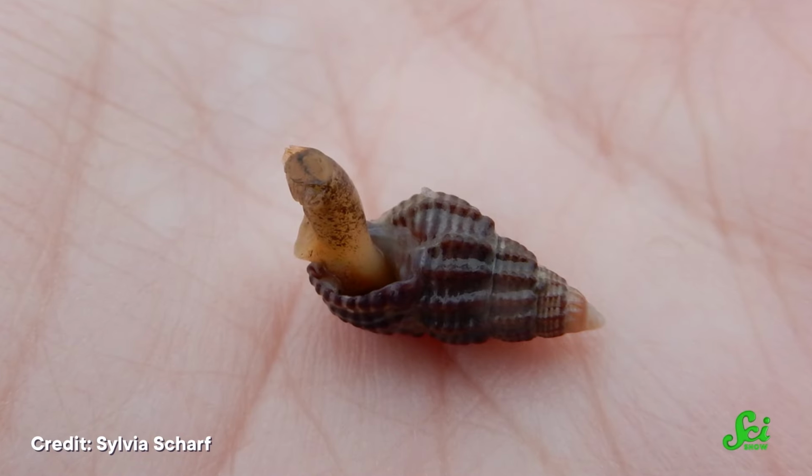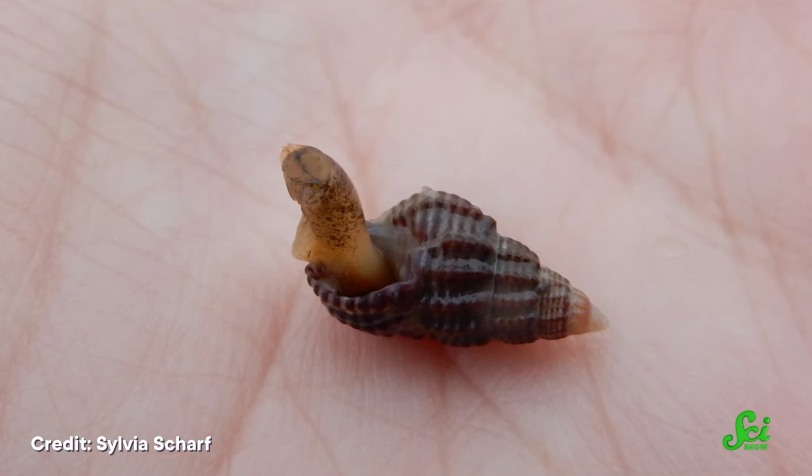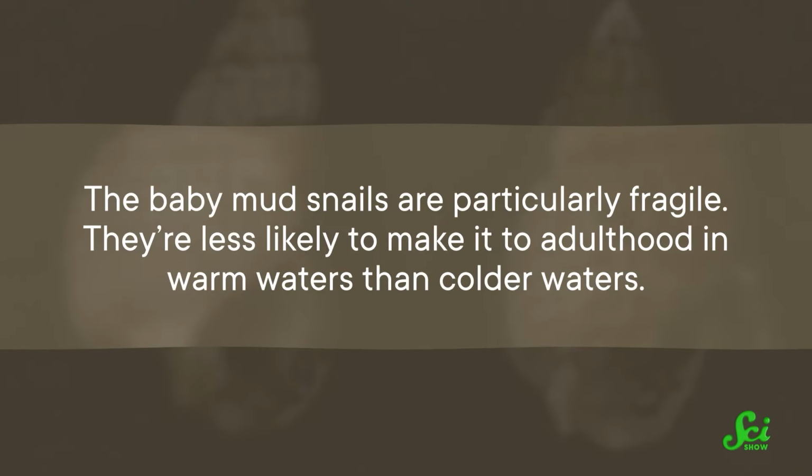Instead, the researchers found higher populations of these snails in the warmer waters close to shore, which is not good because, remember, most marine creatures are adapted to survive at narrow temperature ranges, and the baby mud snails are particularly fragile. They're less likely to make it to adulthood in warm waters than colder waters. The researchers believe that this shift in habitat is an unexpected consequence of climate change. But this is not something the snail is choosing to do.